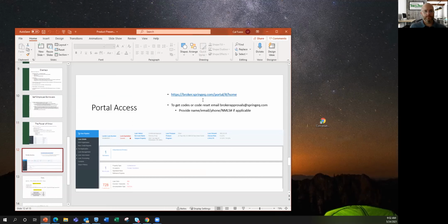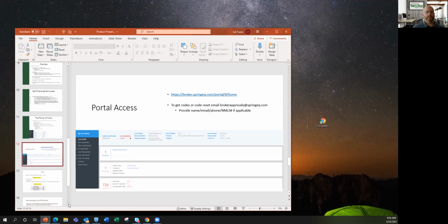This section up here is how you can log into the portal directly, or you can also go into our wholesale.springeq website, go over to partner login and go to step 2 and just log in through that.